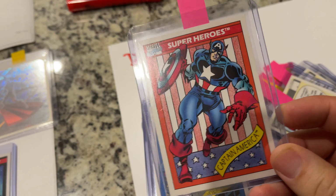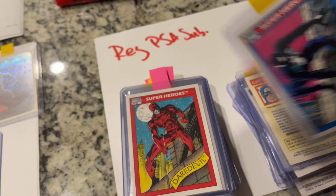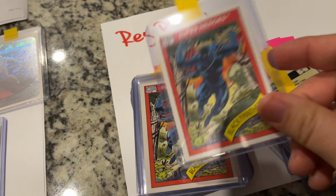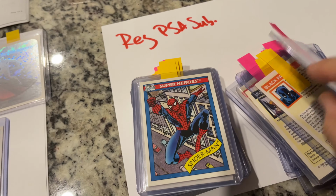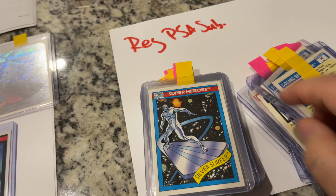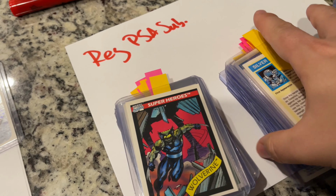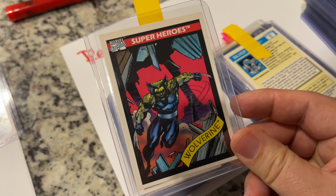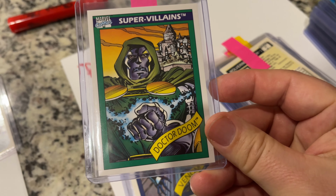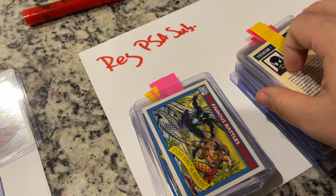Got a really good looking Captain America. Could have easily been in our first submission or express. Good looking black costume Daredevil. Wolverine. Black Panther. Spider-Man. Cosmic Spider-Man off-centered. Silver Surfer. You may ask, why am I sending a Cosmic Spider-Man that's off-centered? Well, it's the only one I've got, so that's why it's going. Wolverine, both those look good. Very good looking Dr. Doom here. Off-centered Venom, same scenario, only one that I own.